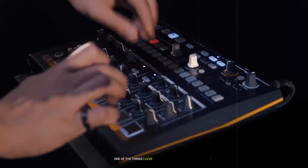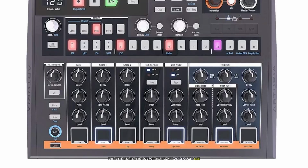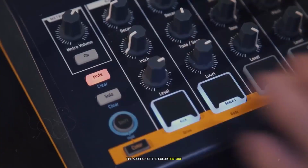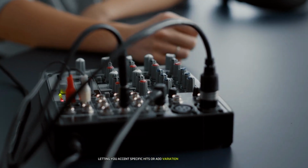One of the things I love about this drum machine is its intuitive layout. The step sequencer is straightforward and easy to use, allowing you to quickly lay down beats without getting lost in menus. The addition of the color feature adds an extra layer of expression to your patterns, letting you accent specific hits or add variation to your sequences.